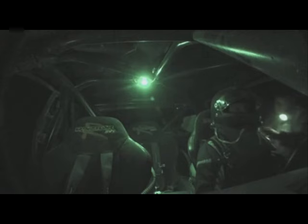So we had to add water to it. We had to add our drinking water because we didn't have spare water in the truck. So it's like, well, I guess I'm gonna be thirsty the rest of this run.